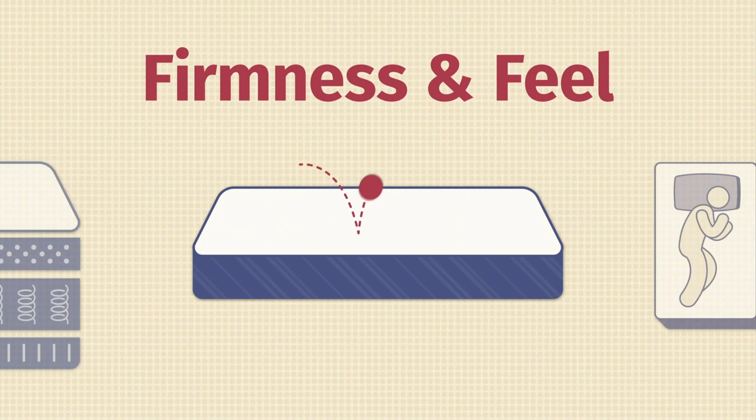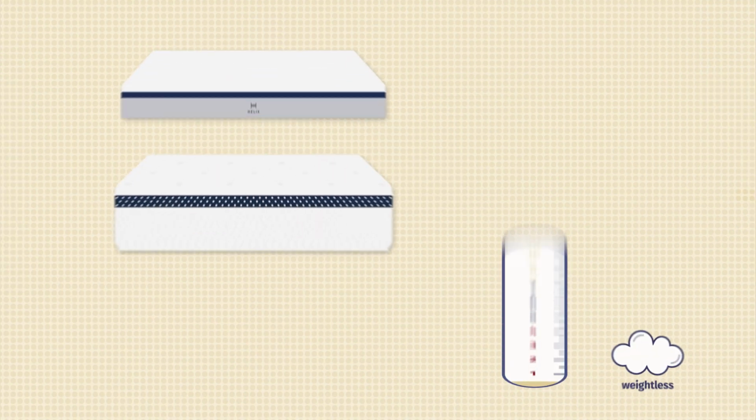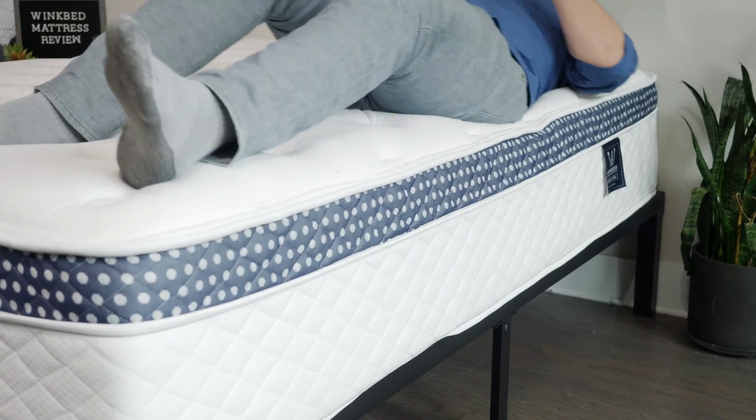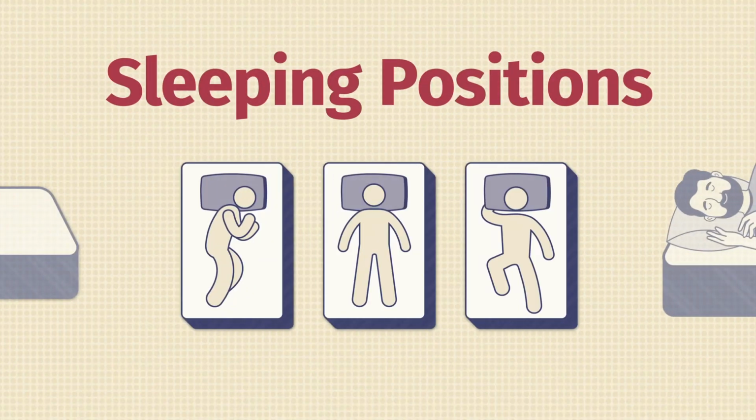So now let's talk about firmness and feel. In terms of firmness, I thought both mattresses were close to a 7 out of 10, a little bit firmer than average. Now, speaking of feel, they are quite different with these two mattresses. With the WinkBed, more of that traditional innerspring feel with a plush pillow top right on top of the mattress. With the Helix Midnight, right on top, more of that slow-moving memory foam feel, but you still get some bounce from the coils. So now let's talk about how I feel in different sleeping positions on both these mattresses.